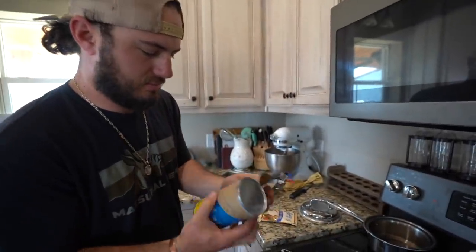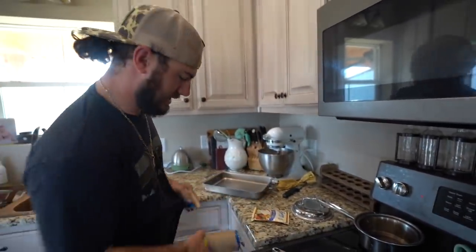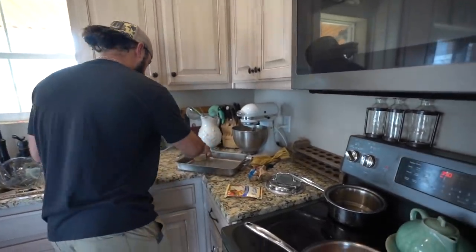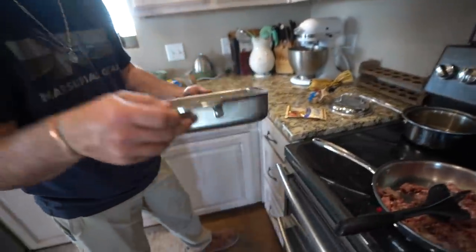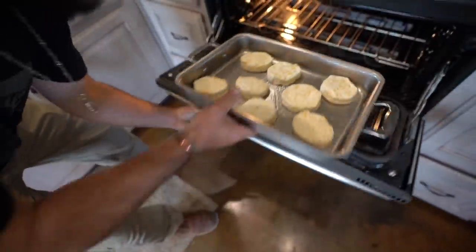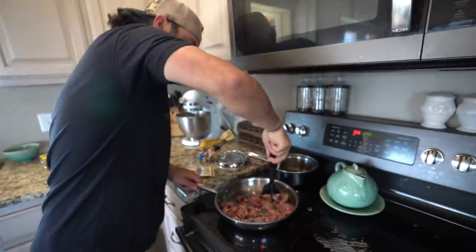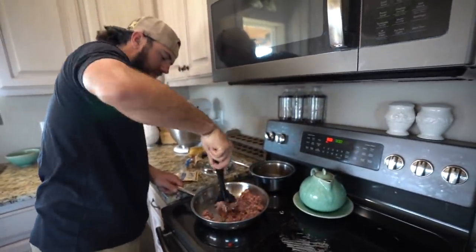Pop these biscuits open. Got the oven set. Get those biscuits in there. Look at all that butter. Throw it in the oven. Let those start cooking. And now we'll start the gravy.